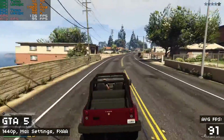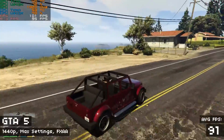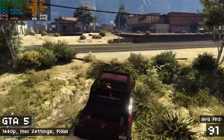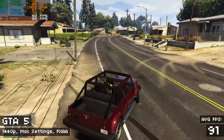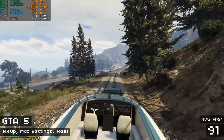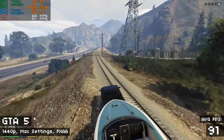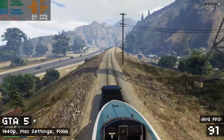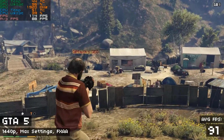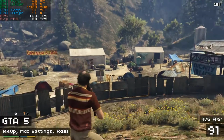GTA 5 is just one of those essential benchmark games. It runs great on any potato PC at medium or low settings, but it can really bring your system to its knees when you have it cranked. Because it runs so good at so many configurations, it's just a masterclass in how to optimize your game to work well on almost any hardware, and look great doing it. I love playing this on my 100Hz ultra-wide display. I also have a 1080p 165Hz G-Sync display that feels amazing with these super high refresh rate experiences.